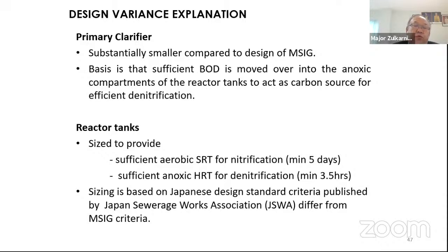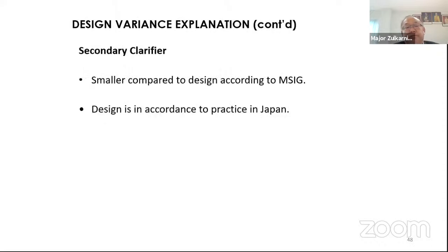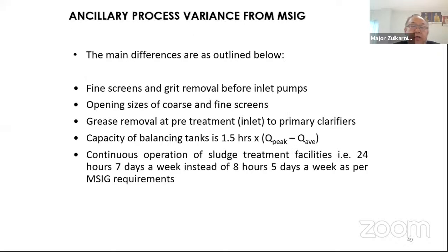So we have conducted a few workshops together with SPAN, JPP, and IWK to answer all this research, what the Japanese have done in the plants in Tokyo. The secondary clarifier is also smaller compared to the design according to MSIG. Design is in accordance with practice in Japan.